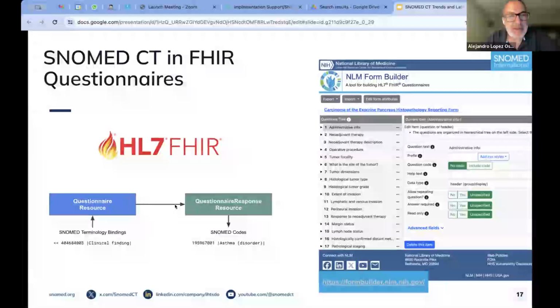But in general, a FHIR questionnaire has two resources: a questionnaire resource and a questionnaire response resource. And usually you put the terminology bindings, the ones that we were describing for IPS, for example, into the questionnaire resource to say, okay, the value of this question, the response, needs to be within this range, it needs to be any clinical finding.